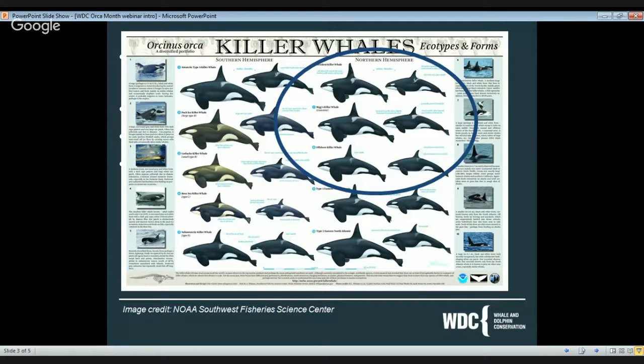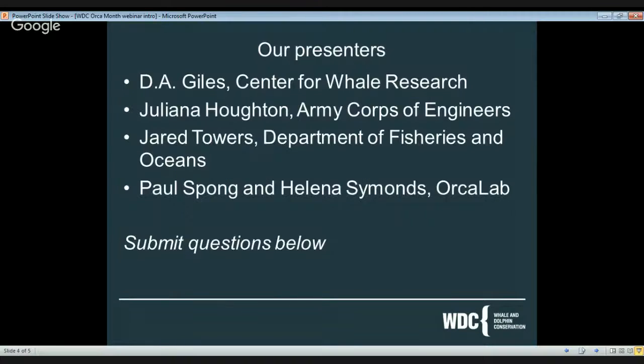And these are the 3 that we're going to go into with a little more detail today with the help of our panel of experts that I will introduce right now. We're going to start off with Paul Spong and Helena Simons from Orca Lab. They've been studying killer whales up in British Columbia at their land-based research station for 46 years now, since 1970. We have Juliana Houghton, a recent graduate from the University of Washington Fisheries Department, where she studied killer whales, and she's currently a fisheries biologist with the Army Corps of Engineers. We have Jared Towers with the Department of Fisheries and Oceans in Canada, and we have Giles joining us hopefully soon from the Center for Whale Research.